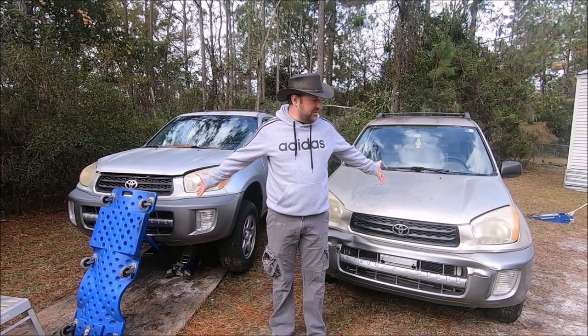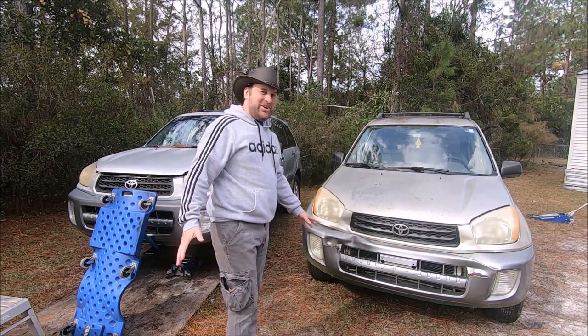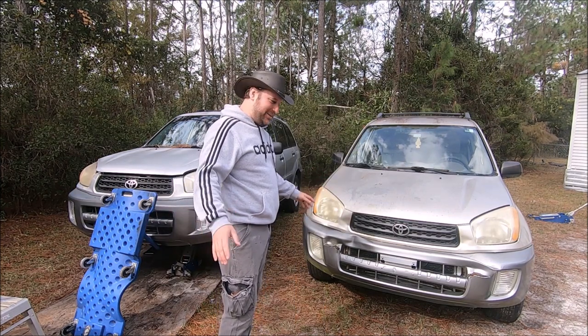And there we have it. So the sharp-eyed among you will notice that my RAV4s have doubled overnight. The cars are multiplying. It's not a good thing.